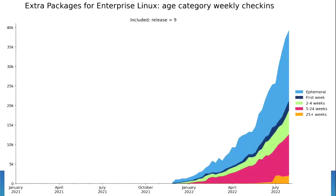Yeah, we're just looking at EPEL. Although you do have a slide on the other. This is the age breakdown. It's sort of interesting that although 25 weeks is just say 6 months, we already have people identifying as REL 9 at 6 months, even though it's only been out for three.